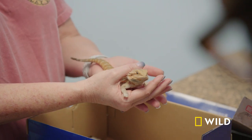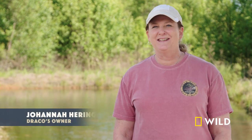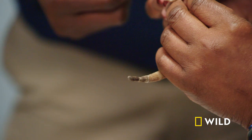So how old is this baby you got? He is about 6 months. 6 months old? I'm bringing in my bearded dragon, Draco. He is a classroom pet. Noticed a couple weeks ago that he had some toes missing. And then shortly after that, I noticed that his tail was getting dark.